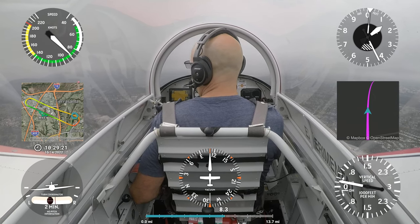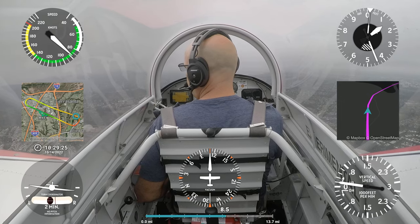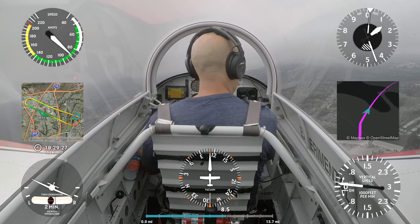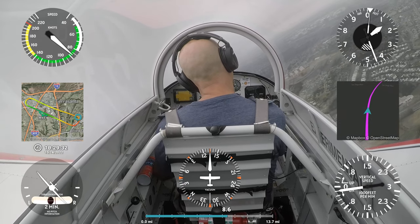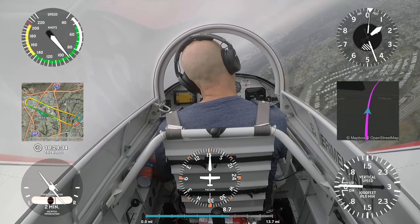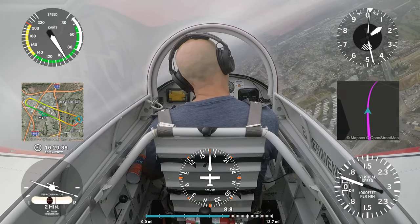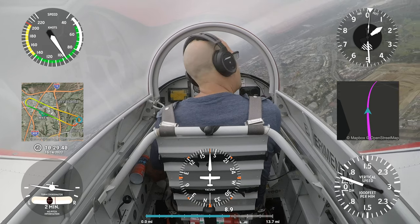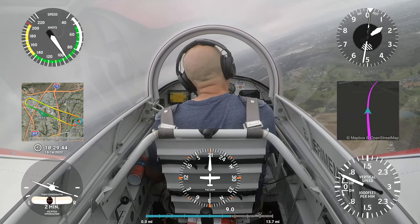Montgomery Tower, Experimental 2 November Tango, requesting 28 right. Experimental 2 November Tango, turn base, make straight in runway 28 right. Base for 28 right, 2 November Tango. Experimental 2 November Tango, need you in the base or left 360. Say again. On the runway 28 right, clear to land, wind 2205.